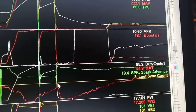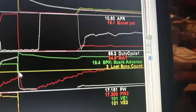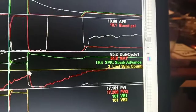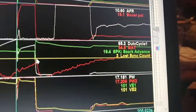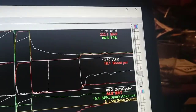We also saw a 10.60 AFR on this run too, so that definitely needs to be leaned out all the way across the board. Manifold air temperature is only 54 degrees. Says 85% duty cycle on this one too. So I don't know if that's just because it was so rich. Almost 20 degrees of timing. Says 86.8 TPS.